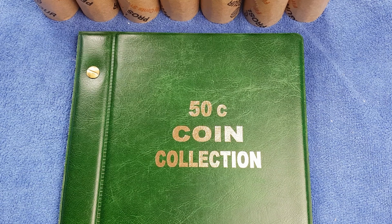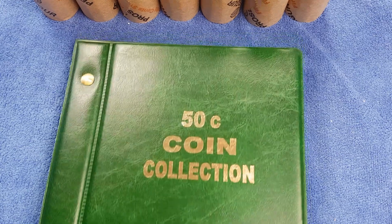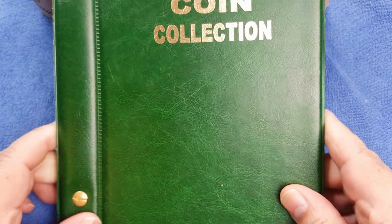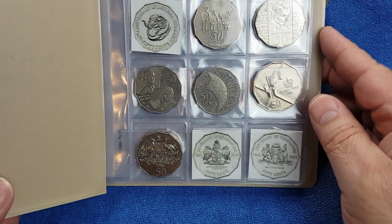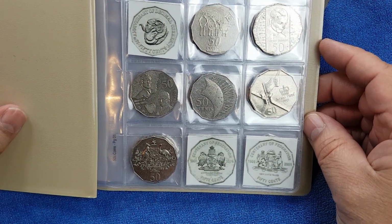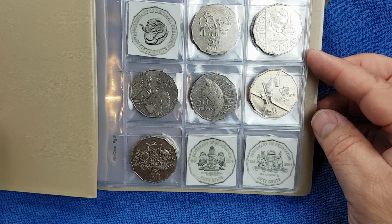Today we're going to be looking through 50 cent pieces again, looking for commemorative coins, rare coins, and coins worth more than face value. Again, we've got my 50 cent collection book already partly filled with the commemorative coins we've found so far, and we're quite a ways in. Even though this is an early episode in this book, we are quite a way in.